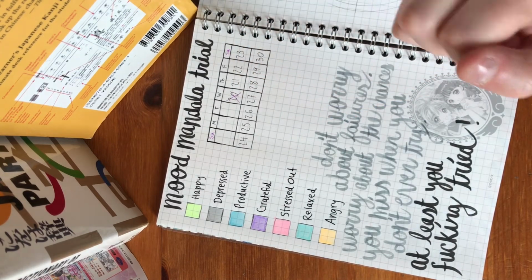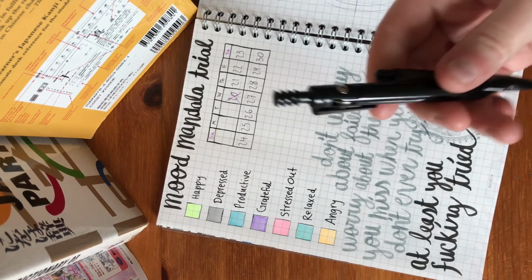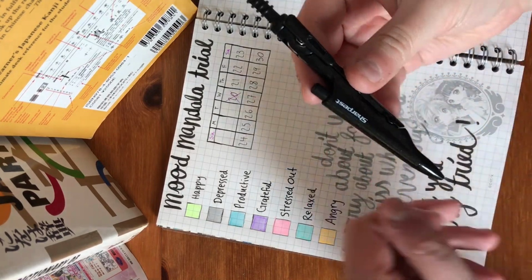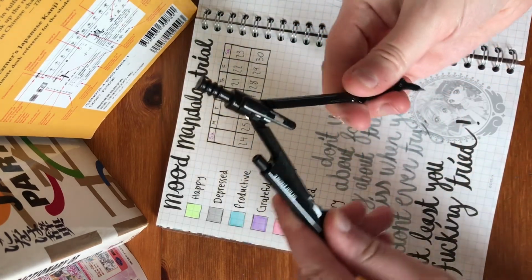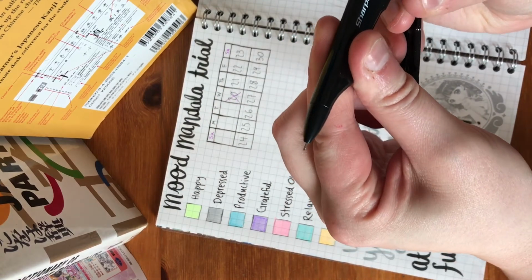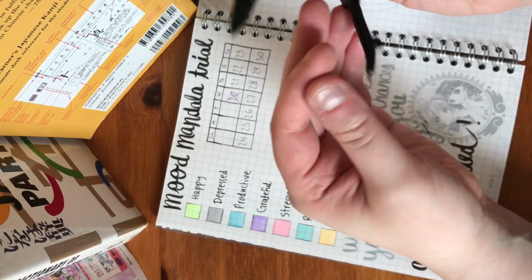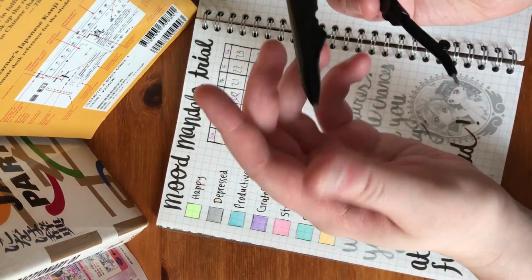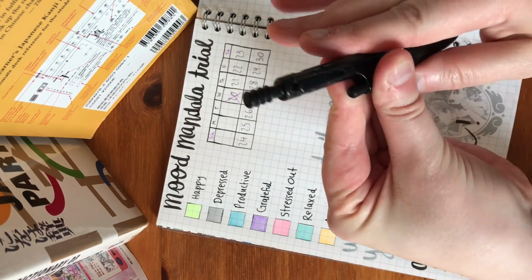I bought this really cool compass. Actually, it's right here. So it goes like this, and then it goes like this. So instead of having a pencil, it's just a mechanical pencil. How cool is that? And this is a really, really sharp point, so it kind of poked a hole through the pages, which is not ideal, but, you know, whatever.